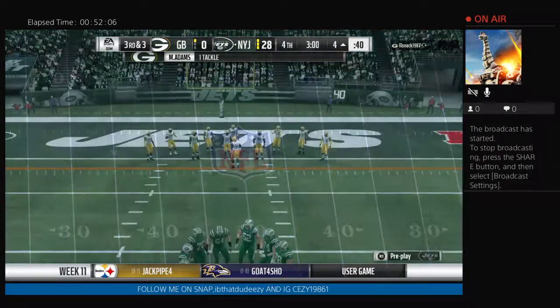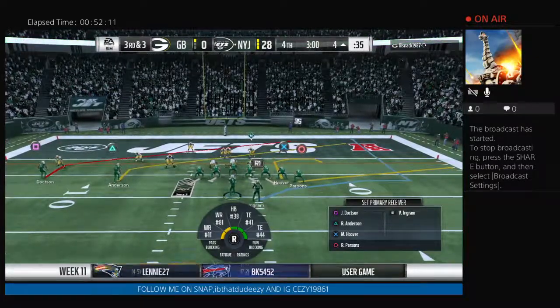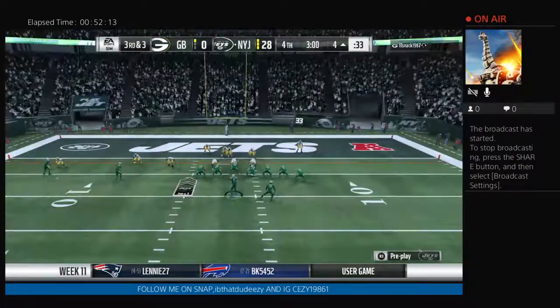And now the Packers going to take another timeout. That's going to be their second. They'll be left with 1 more plus the 2-minute warning. And we'll be back.